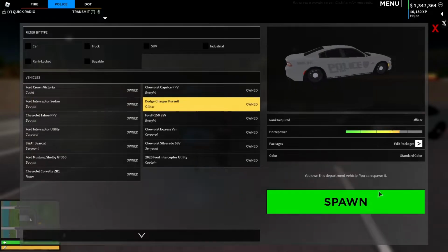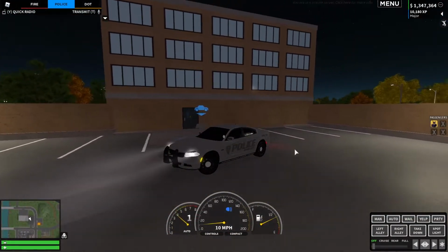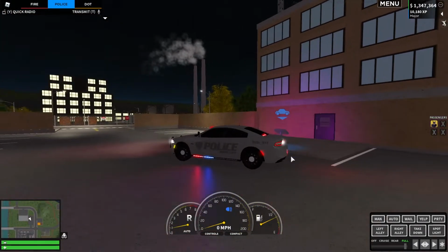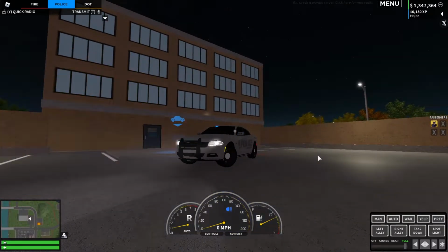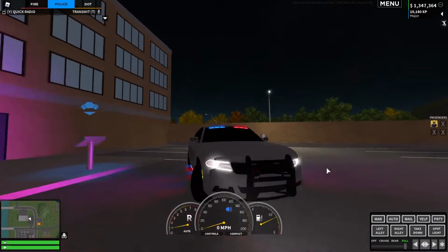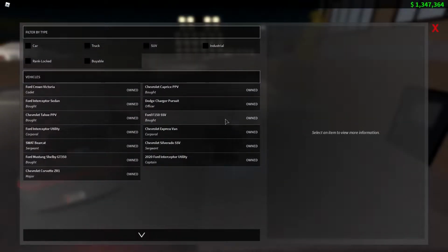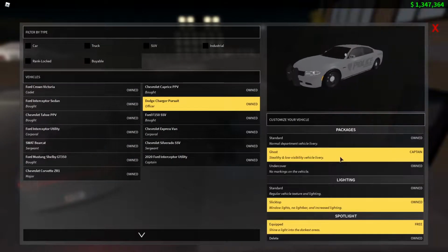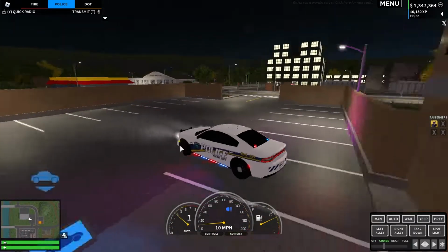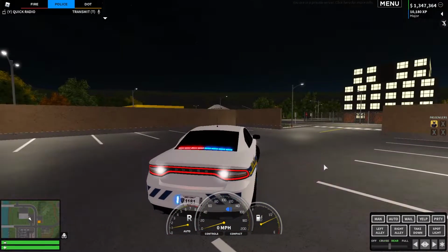Next we have the Dodge Charger Pursuit. For the Dodge Charger, I usually keep it slick top, sometimes with a ghost package, because I think it looks very, very nice. And this car looks very mean looking with the ram bar and spotlight. I'll just show you guys really quick without the ghost package. So standard. It looks very, very nice. Also the side runners on the side look very, very good.